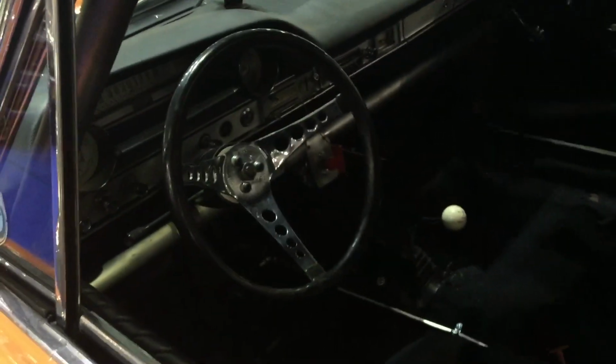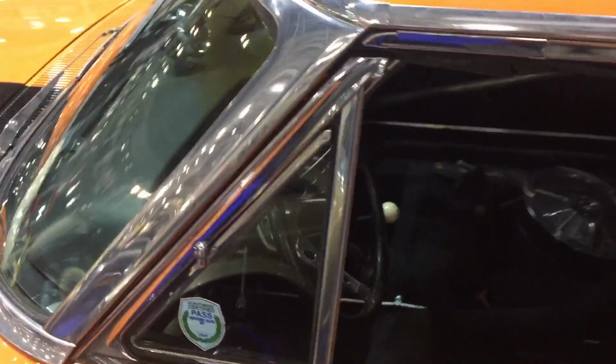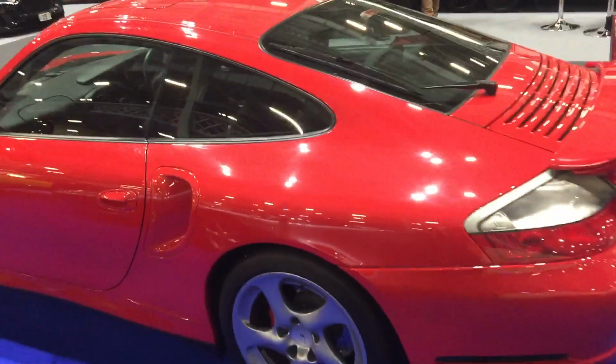This is a race car. Look at that. It actually has a roll cage, bucket racing seats, 4 on the floor transmission. Look at that. That is actually awesome. A cut-off switch. Wow. That is bonkers. I do like that. Healey. Yeah, just another Ferrari. Whoa, just another Porsche.